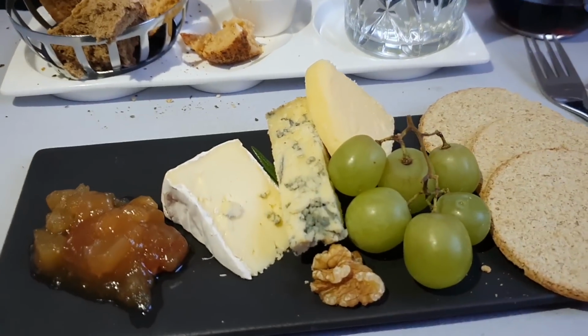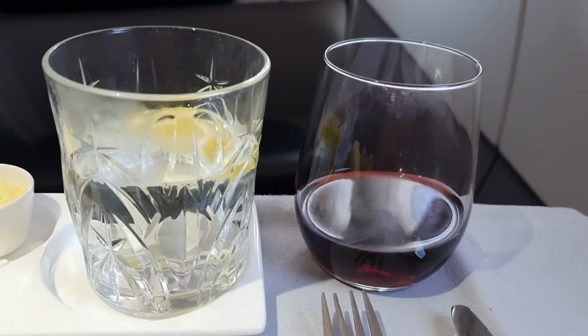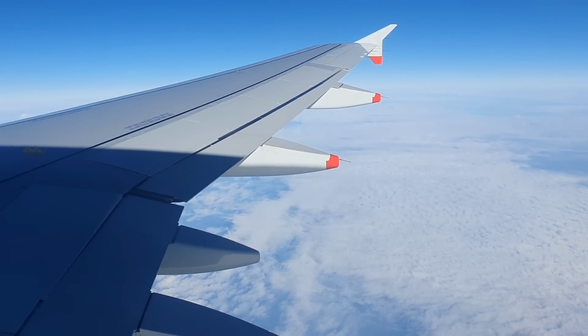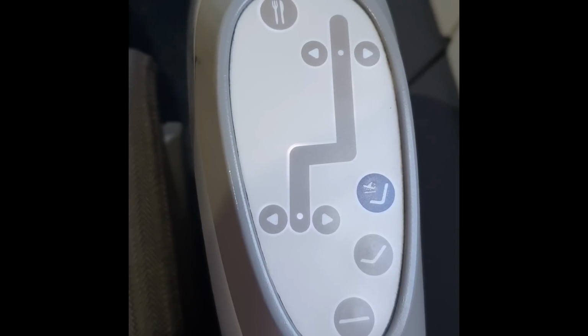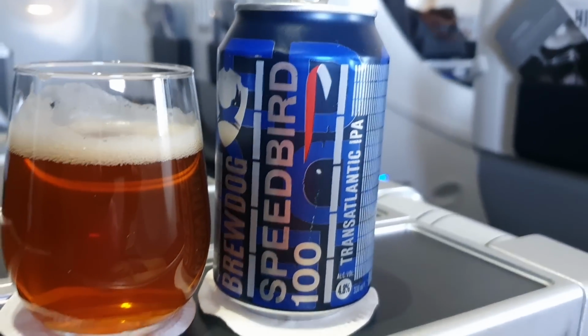I was determined to try one of British Airways' special Brewdog Speedbird 100 ales. Built from the ground up for British Airways to celebrate their centenary, this IPA is as golden amber as a transatlantic sunrise. It's specifically brewed to work perfectly in the air and adapt to the reduction in taste and smell sensitivities at high altitudes.